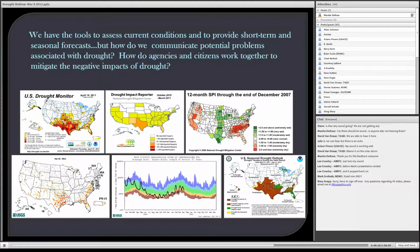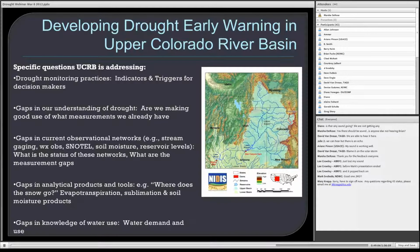And so we know there's a lot of information out there, but how do we communicate that information to decision makers? How can agencies and citizens work together to mitigate the impacts of drought, taking all this information that we have? That's really our challenge. It isn't always necessarily creating new or better information, but really trying to work with what we have.